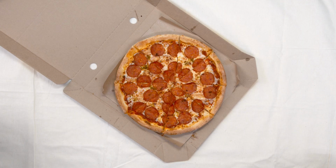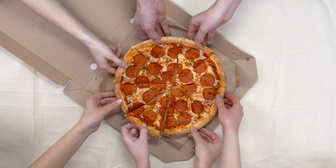Food number 4 is pizza. Americans love pizza. We love to have pizza in different ways. In New York, people usually like thin crust pizza. It's very thin. Now in Chicago, very different. In Chicago, people like deep dish pizza and many toppings. Maybe a lot of meat. Meat lovers pizza is very common in the United States.